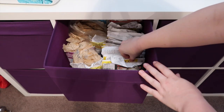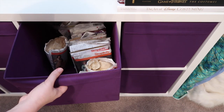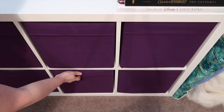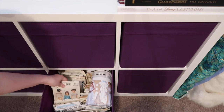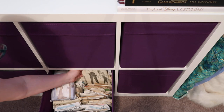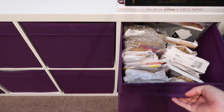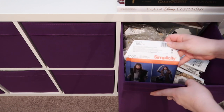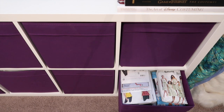The first box is more of my costume patterns. The next is historical costume patterns. Underneath that box is the box that contains the bridal patterns and then the vintage patterns. Kids on the left and adult on the right. Some of these patterns date back to the 1940s. Then over to the right on the top are the men's patterns, and under that are the generic female patterns.